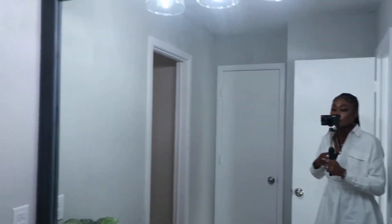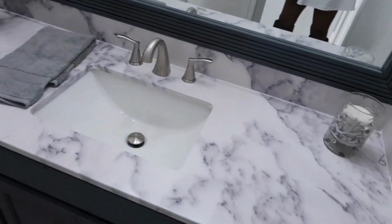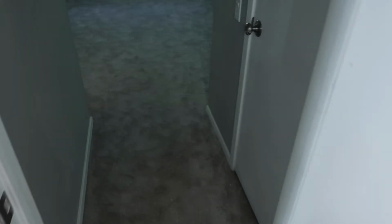So in here is a different restroom. It's a full bath. It's the tub. Shower. It's having a little hard time to focus because it's all white. Oh, okay. And they have a connection to this bathroom. I mean, to this bedroom.